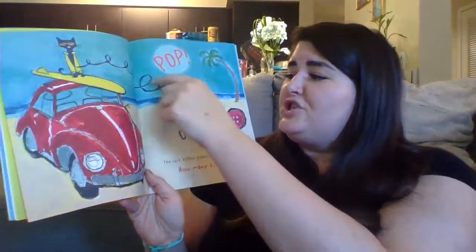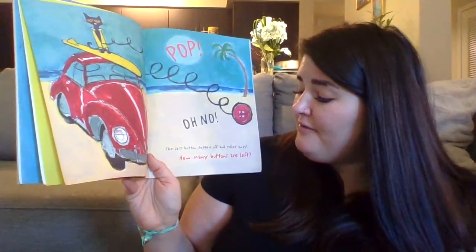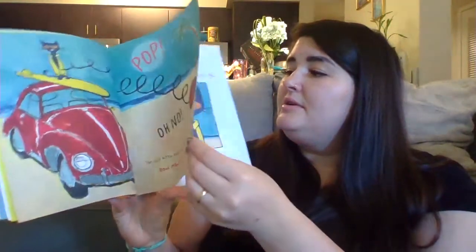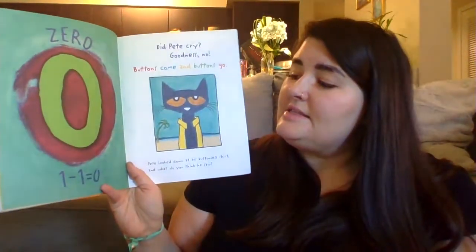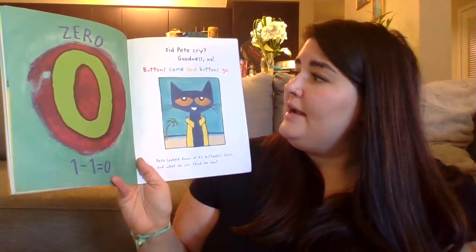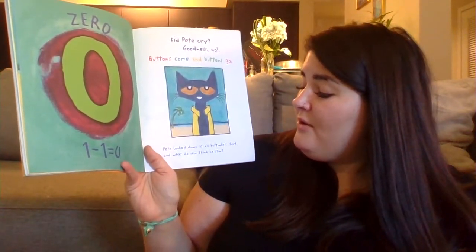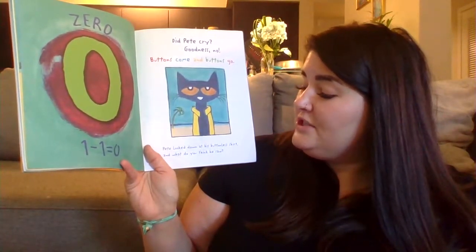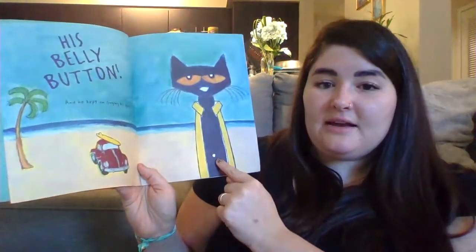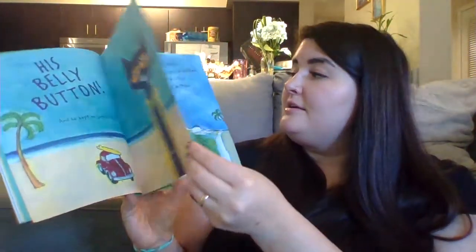When all of a sudden, whoosh, pop. Oh no! The last button popped off and rolled away. How many buttons are left? Zero. One minus one equals zero. Did Pete cry? Goodness no. Buttons come and buttons go. Pete looked down at his buttonless shirt, and what do you think he saw? What is that? His belly button. And he kept on singing his song.